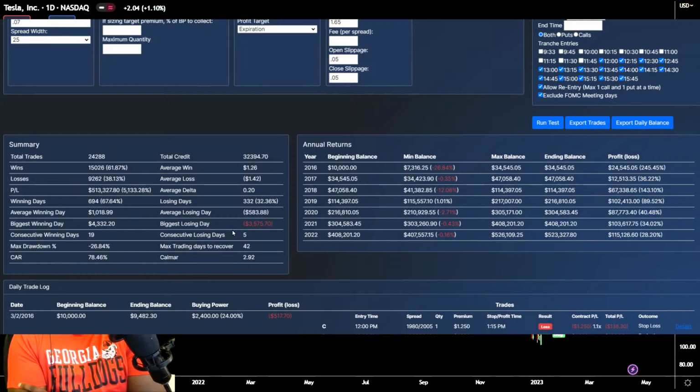Your worst drawdown was 26.84%. And by the way, that happened in your first year, which was 2016, a relatively volatile market to the upside, if anything. Because if you remember 2016, that was the year that Trump got elected, and you had an incredible market in 2016. So more than likely, I can tell you that your call side was just being destroyed in 2016.